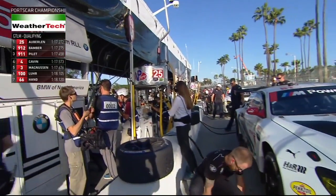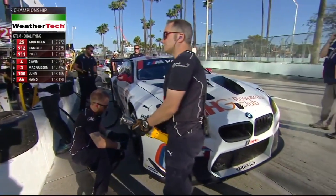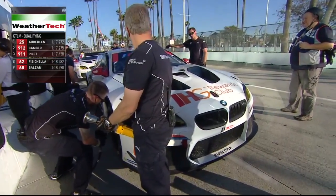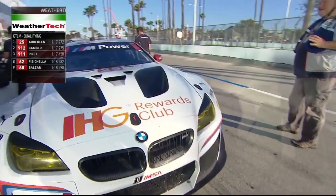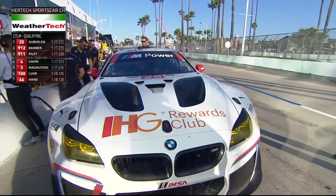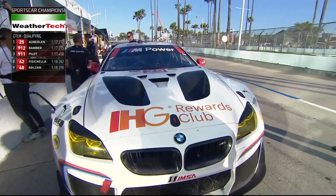There's the checkered flag. No, fractionally not an improvement for Joey Hand. The best he has managed is a 118.120, so about 9/10 of a second slower than the pole sitter. So congratulations to Bill Auberlen. Now, well, Earl, wait a minute.